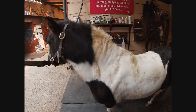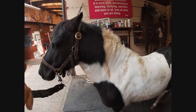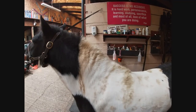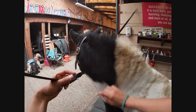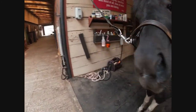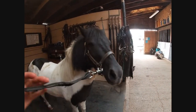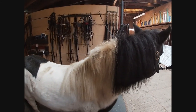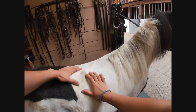So Pepsi here has been sticking her head through the bars of her gate, and she has now created a big, huge rust stain on her neck. Yes, you. Should call you Rusty now, huh? Should we call you Rusty? And she's got it all over her mane. And she's so... Well, she's dirty, but she's so fluffy.